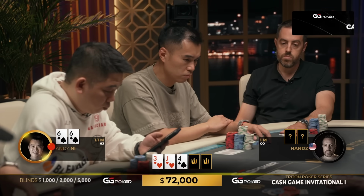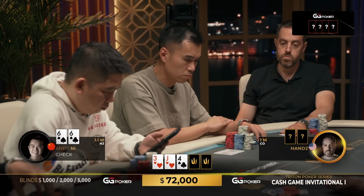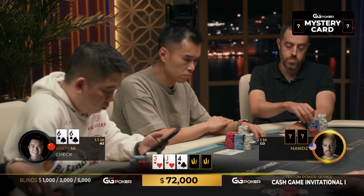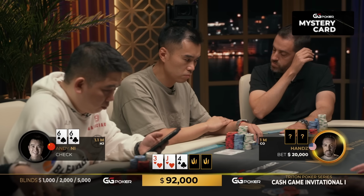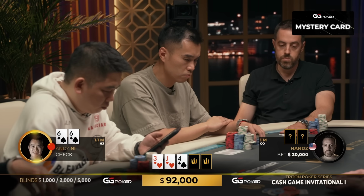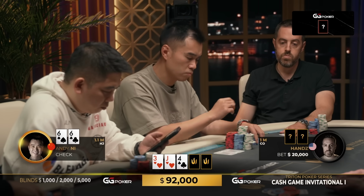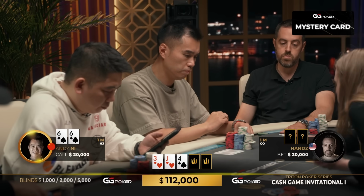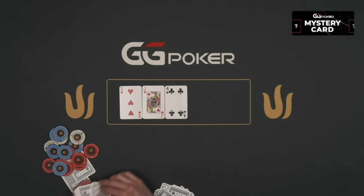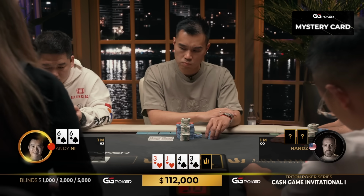Jack-4-3. Second pair, effective for Andy, who plugged in the extra 19. Like this flop if I'm Andy. One over card. 20K, a quick c-bet from Hands, actually on the smaller side than what he's been up to in these 3-bet pots. Usually he's been going more half. Andy calls the 20K, won't be particularly concerned about a board pairing 3.